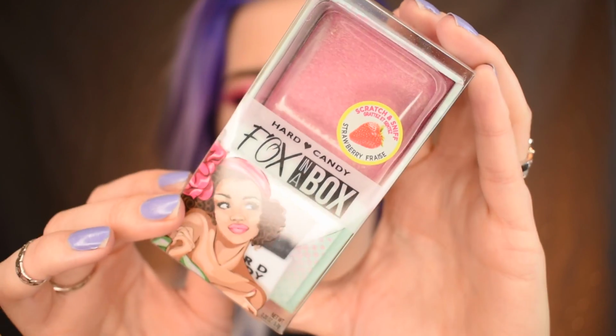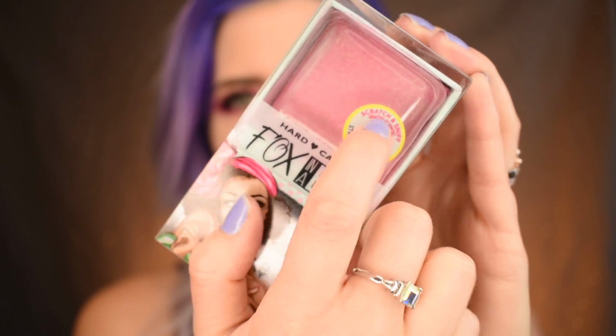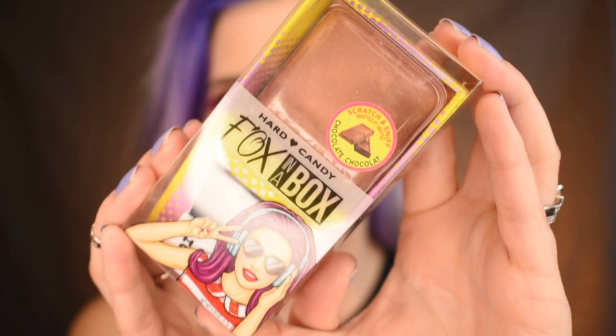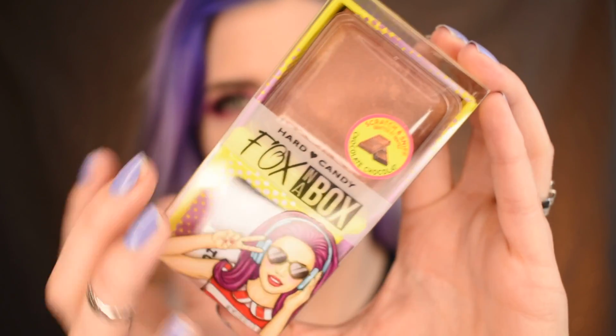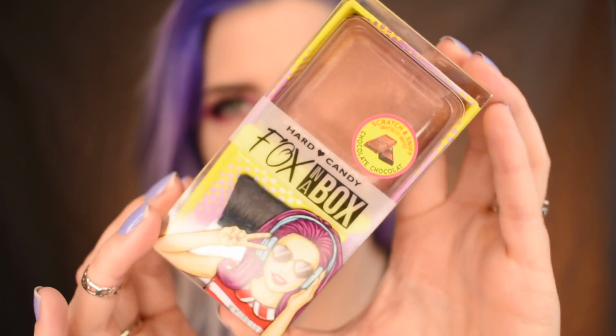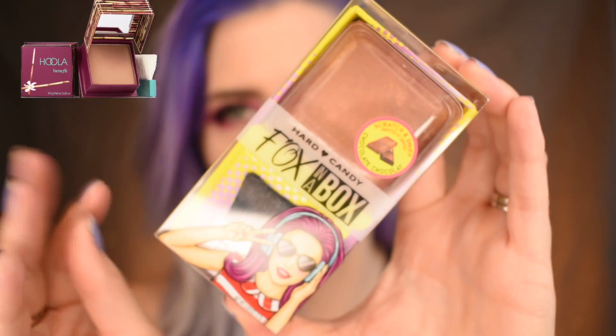So I picked up Girl Next Door, this really pretty blush, and each one has a little sticker for a scratch and sniff so you can smell what it's like, which is a super cute idea. Yeah, it smells light. Definitely strawberry, so that one is cute. And this one is called Party Girl. It's a bronzing one with some kind of shimmery look to it. So almost like the tone of the Benefit Hoola, but with a shimmer pearly to it.